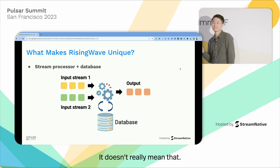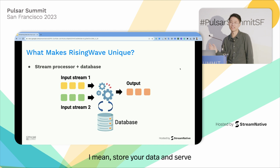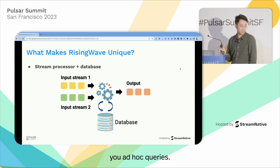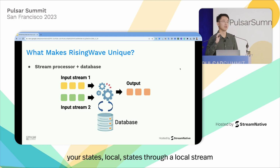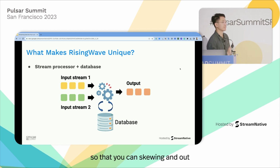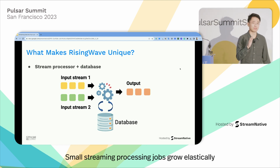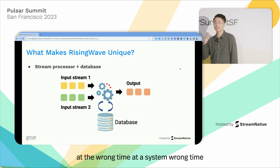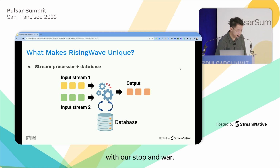It doesn't merely mean that it can help you store your data and serve your ad hoc queries. It also means that it can manage your local stream processing computation states in the database, so that you can scale the stream processing jobs in and out elastically at system runtime, without stopping the world.